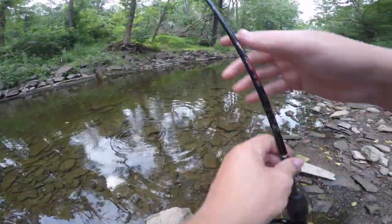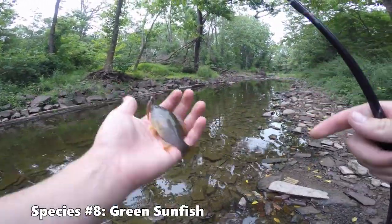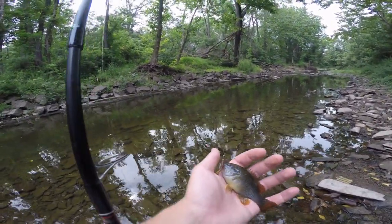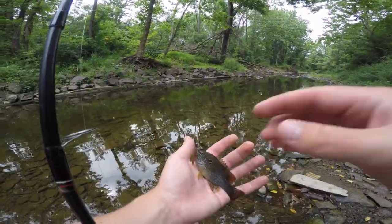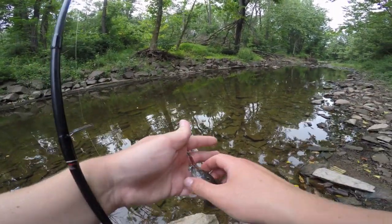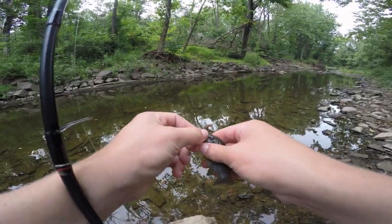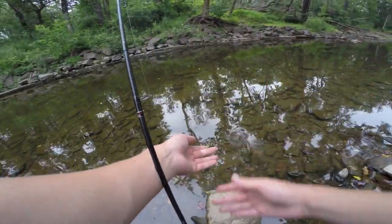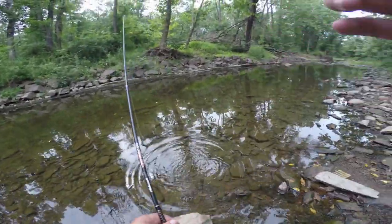Third species of the day here, a small guy, but that is a green sunfish. So we've got the redbreast and then the green sunfish now. Alright, time to let this little guy go. Hooked him on the outside of the mouth somehow. But there he is. Oh, there you go.